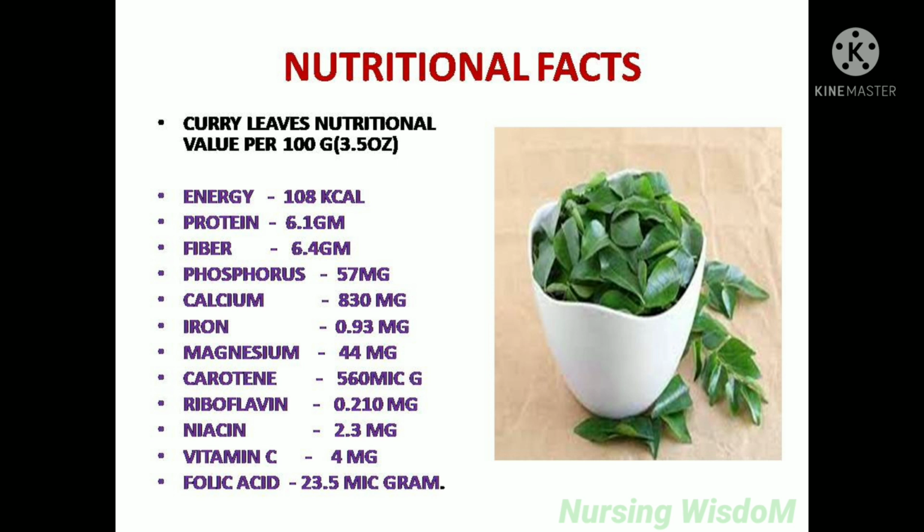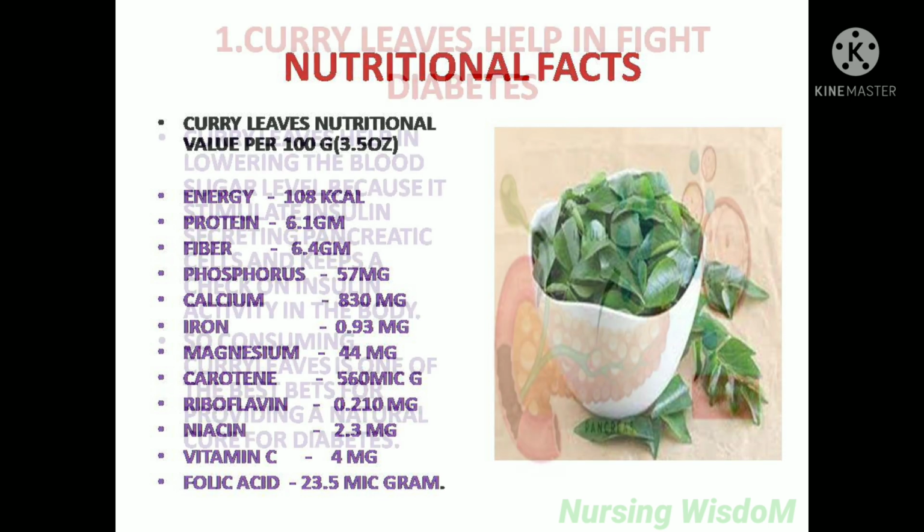Nutritional facts: curry leaves nutritional value per 100 gram, energy 108 kcal, protein 6.1 gram, fiber 6.4 gram, phosphorus 57 mg, calcium 830 mg, iron 0.93 mg, magnesium 44 mg, carotene 560 microgram, riboflavin 0.210 mg, niacin 2.3 mg, vitamin C 4 mg.